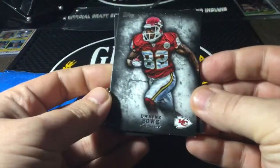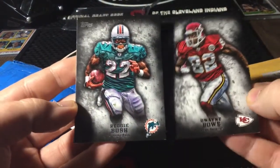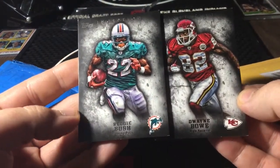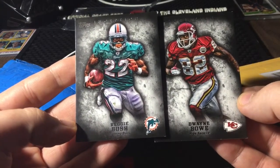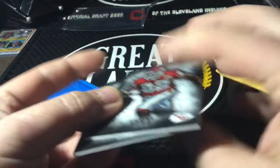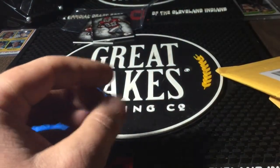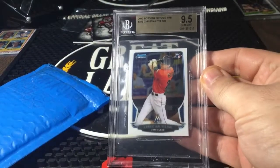Not worth much. Obviously, these players were 100% just put in there to protect the slab. They're cool cards. We got a Reggie Bush and a Dwayne Bowe. Real thick. Anyhow, throw-in cards for this little number right here.